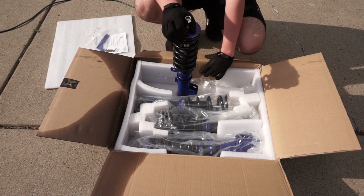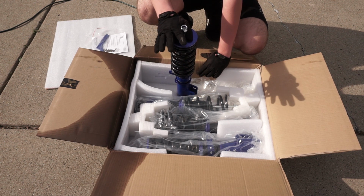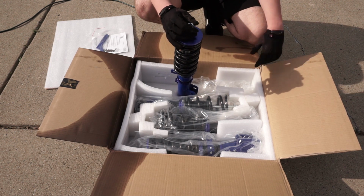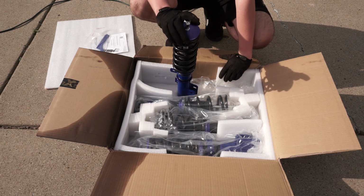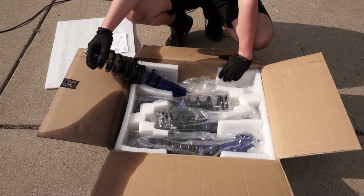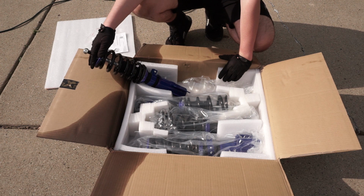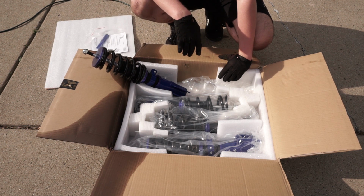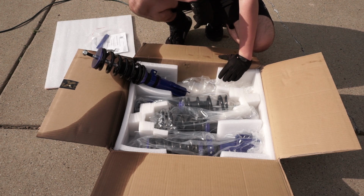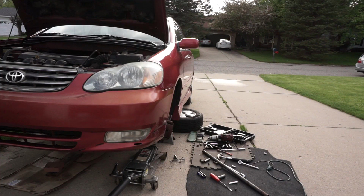So yeah, what I'm gonna do is compare it to the stock one to try and get about the same ride height, and then I'm gonna put the used new top hats that I got onto it, and then we can stick it in the car. So yeah, they're blue. I think for the older generation Corollas, they have a different color. They have a yellow one, but for the 0308, this is what you get. So yeah, let's get to that.